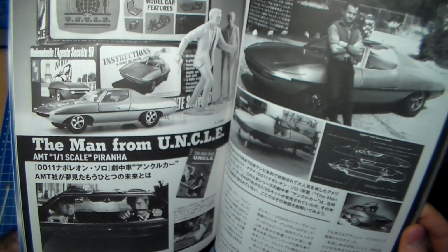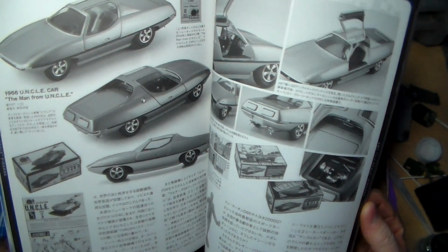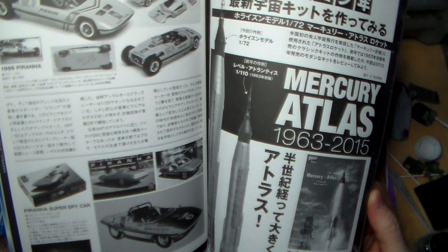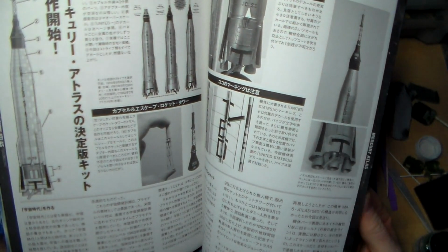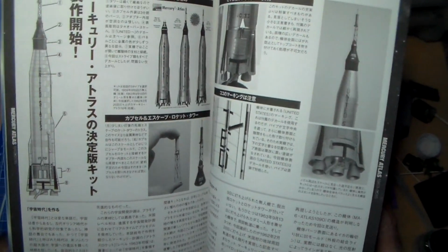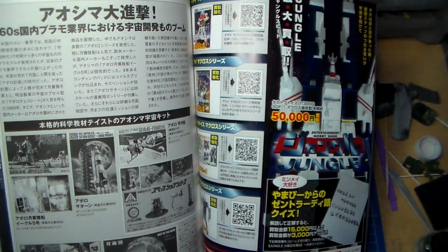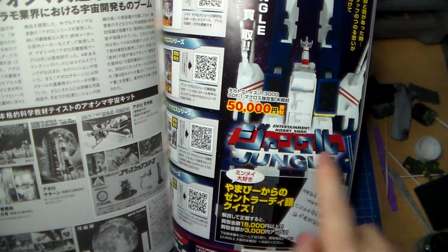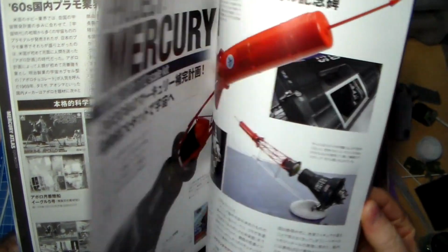The Man from U.N.C.L.E. by AMT. Yeah, so you're getting some foreign model kit love in here. There's a Piranha, 1966 by AMT. Horizon Models. Now, this is amazing that they're still in business, at least last I looked. Look at that jungle. That's so cool. I like their Macross looking font there.